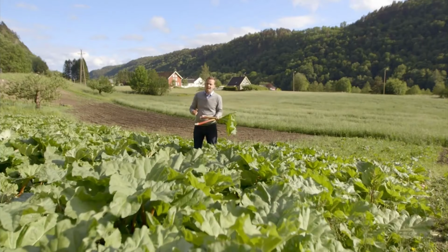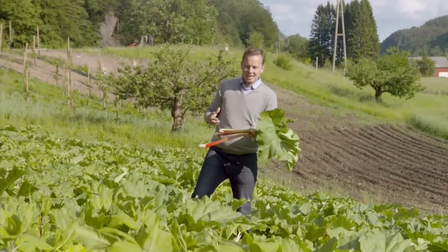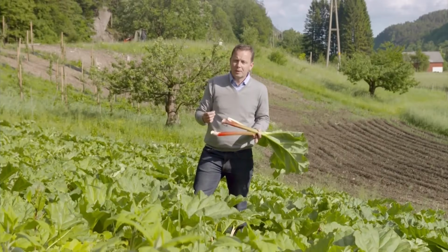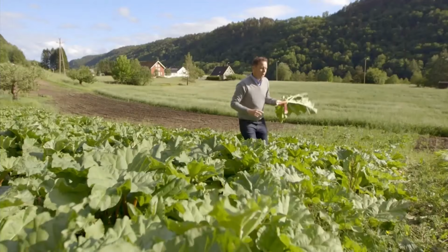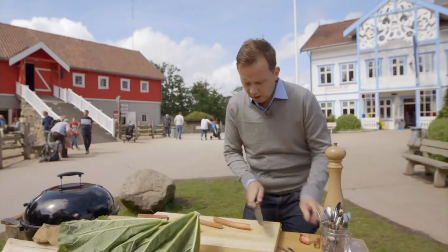I'm not sure what we would think about it today, but one of the things that is unique about rhubarb is that it's so early. While we have to wait until late summer or even fall to pick our fruits and berries, rhubarb is here with us all along through a temperamental Norwegian summer. And rhubarb in its raw state is just too much of everything. So I'm going to moderate it a little bit by grilling it.